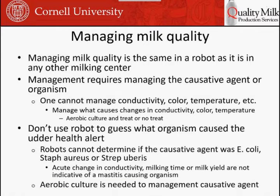So really managing milk quality in the robot is the same as in any other milking center. It requires managing the causative agent or organism. Even though we have so much data here, it's just like cell count. You can't manage the number. You have to manage what causes the change in the number. So you can't manage conductivity, color, temperature, anything like that.